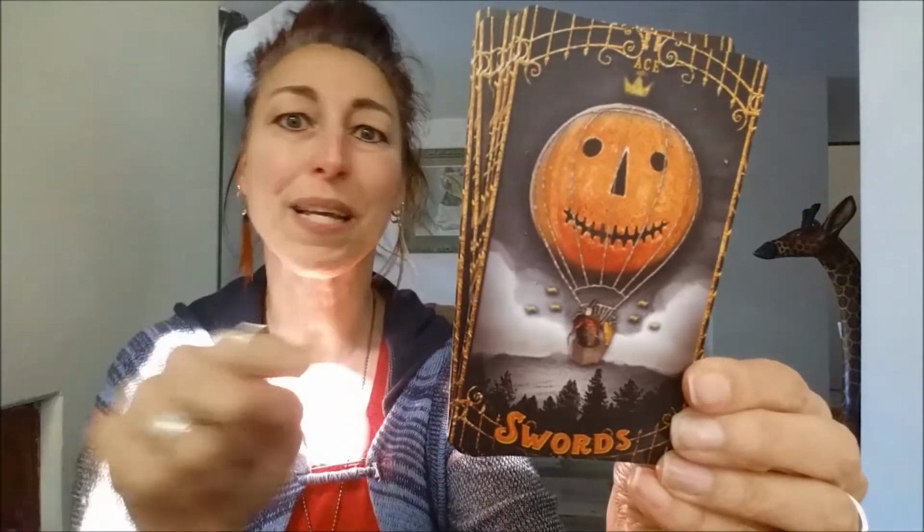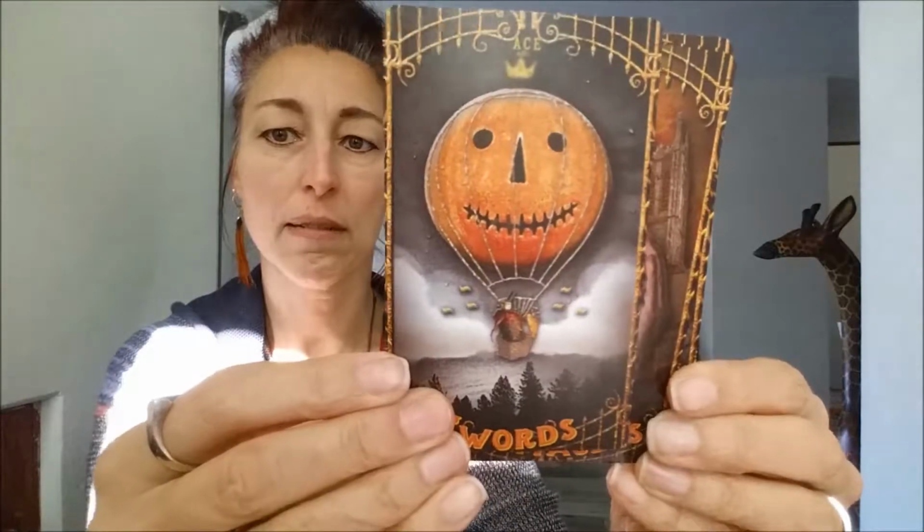Here, the Ace of Swords. Hot air balloon, so I get the air association, and I think that's great. But again, at first glance, it looks more like pentacles to me just because it's the big round pumpkin. So again, it takes just a moment to understand these cards.